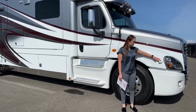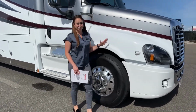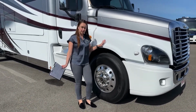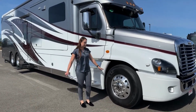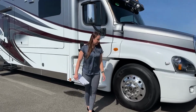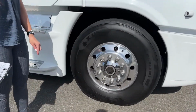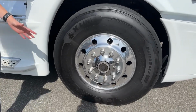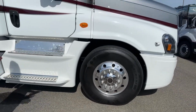Alrighty, so the first thing I wanted to point out was one of our first cameras here. Definitely needed for something as big as this for a nice blind spot detector for you. Slide on over to our Michelin, nothing but the best for the IKON. Michelin tires, 315/80R, and it's a 22.5, so nice beefy tire for a big classic unit.